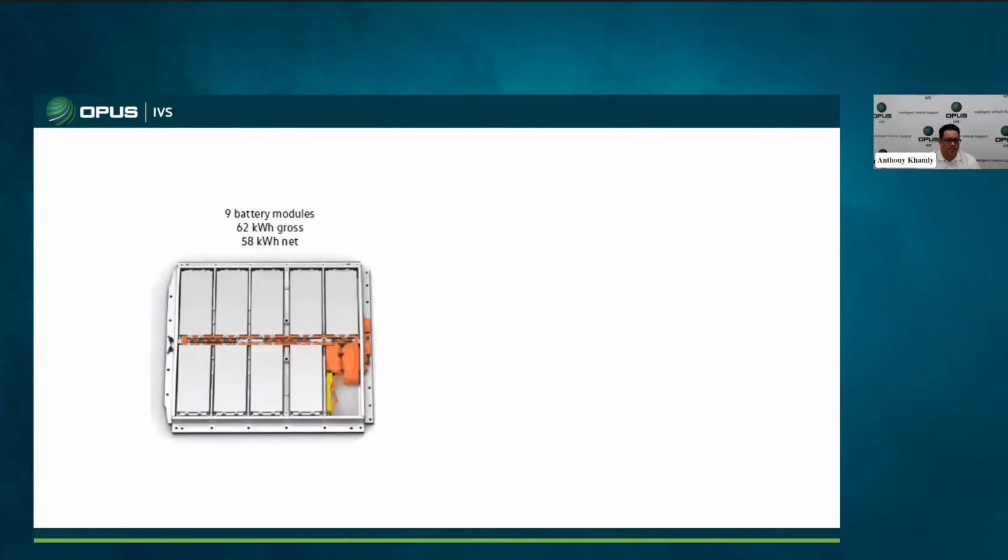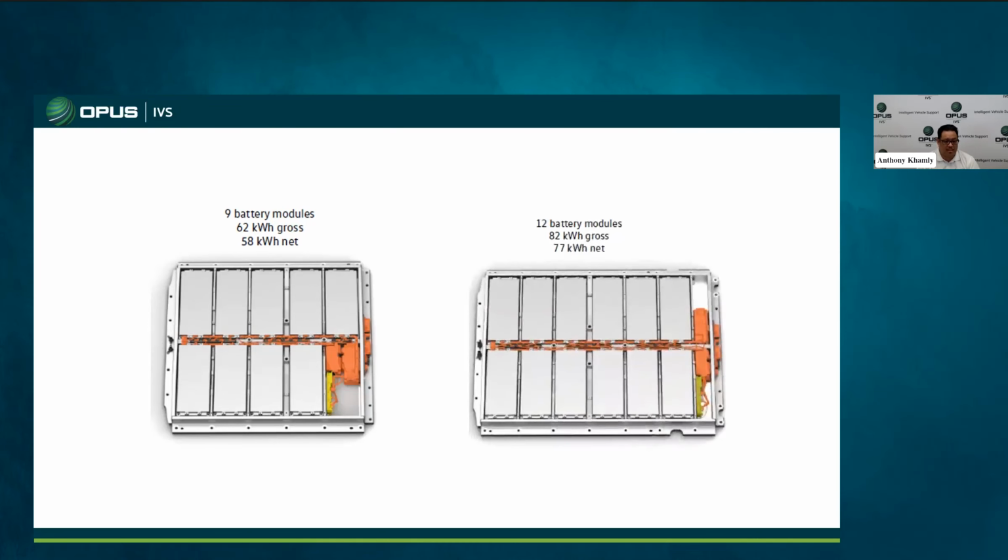This one right here, essentially, is the 62 kilowatt battery. You have 9 battery modules. The first one we're going to be talking about is a Volkswagen battery. This is the ID.4 and ID platform batteries. So 9 modules all installed there. The second one is the 12 module battery, which is going to be the 82 kilowatt battery that they have. The 9 battery modules are going to be for the base model ID chassis, the ones that have a lower range. The 12 battery modules are going to be in the all-wheel drive platforms, and the larger and, as they say, more luxurious trim packages available because of the equipment that is on the vehicle.